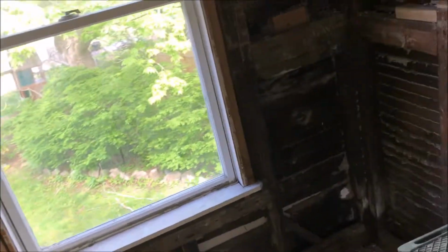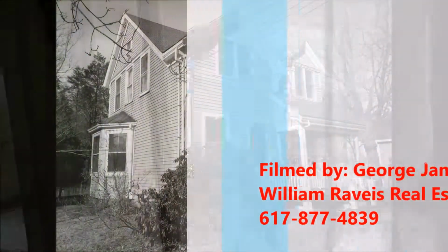So, but all the new plumbing is in, and this will be a shower here. Obviously all new electric has been wired into the house, all new plumbing up to code, and it's looking real good.